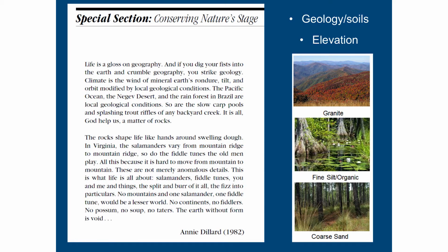I don't get to read poetry very often in science, and this was an example that ended up getting used in a special section of the journal Conservation Biology that's focused on these approaches. It's by Annie Dillard, and I'm not going to read the whole thing, but it's a great piece that starts out by saying, life is a gloss on geography, and if you dig your fists into the earth and crumble geography, you strike geology. Climate is a wind of minerals, earth, rondeur, tilt, and orbit modified by local geological conditions.